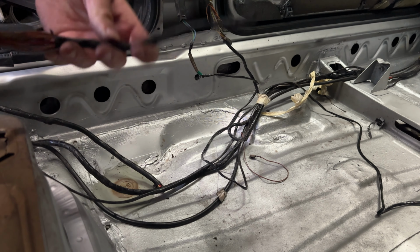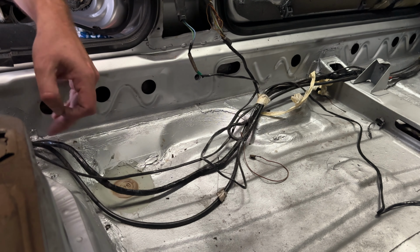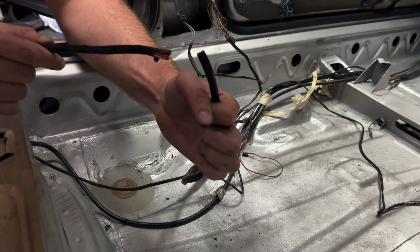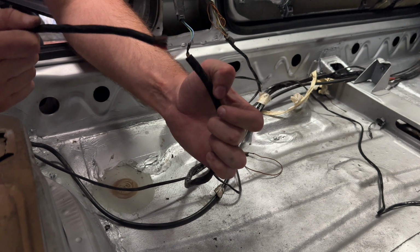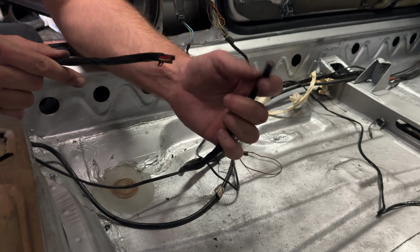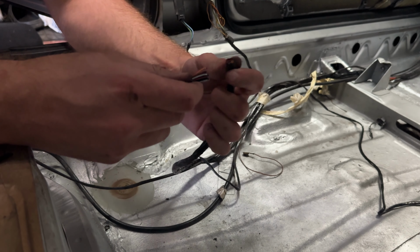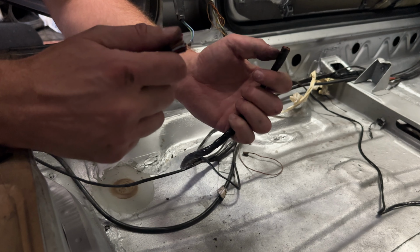Right, let's take this old burnt one and put it out the way for a minute. Here's our new one. Here's our old loom. And this should be as simple as matching the colours. Let's hope it is. Of course, I've got the battery disconnected to do this. So let's get these wires exposed, get some decent connections going, get the soldering iron out, and see if we can get this all up and working.